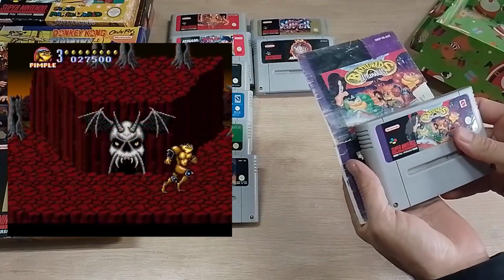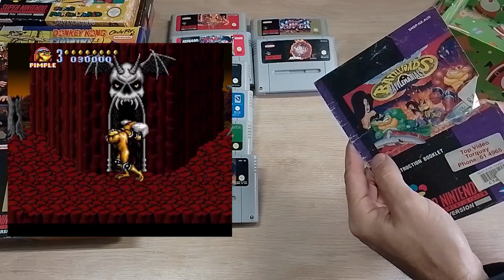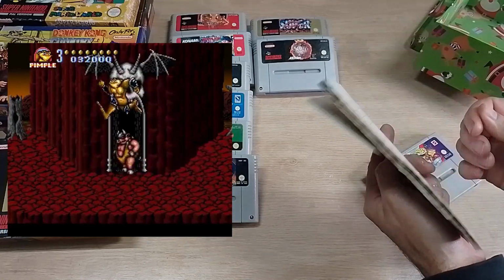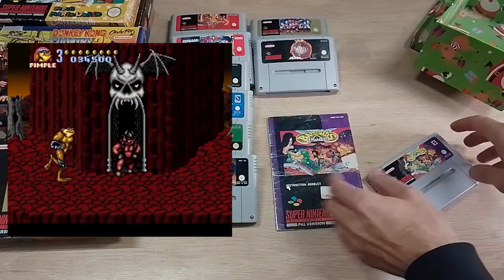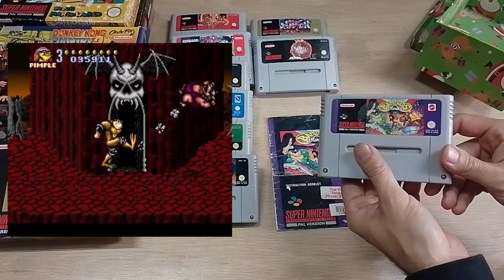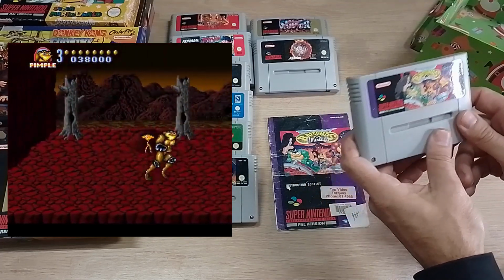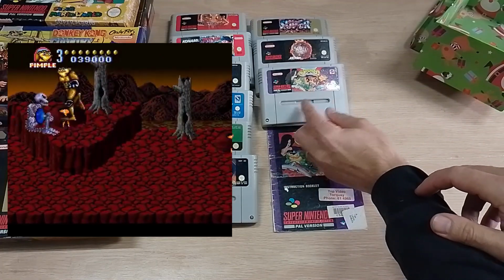This one I bought from the market. Came with the manual. It was an ex-rental from Top Video in Torquay down on the coast, famous for Bells Beach. It is a really cool game. So I love Battletoads, and this is a great game as well. I wouldn't have paid much for that, and it is a cracker.